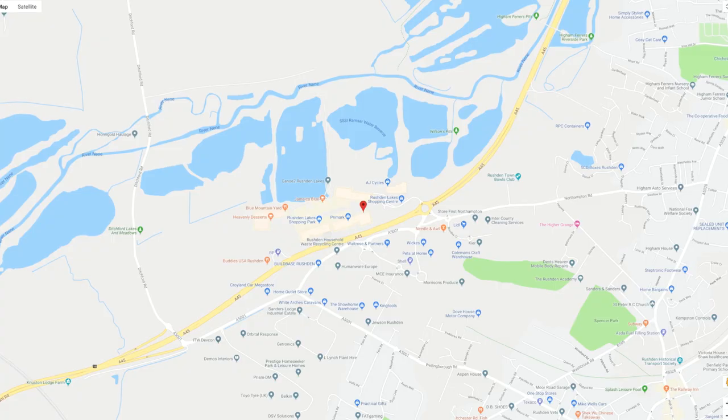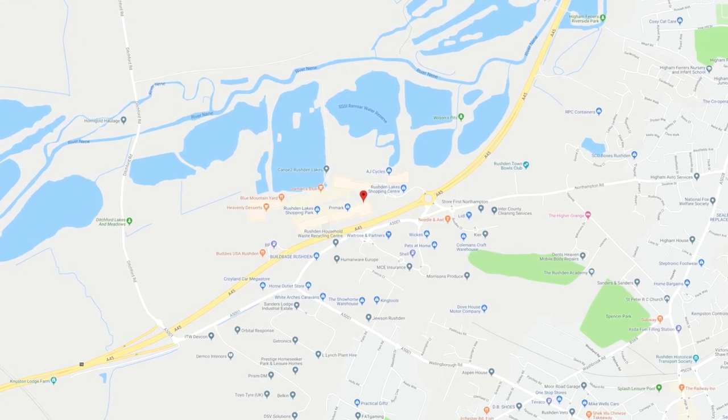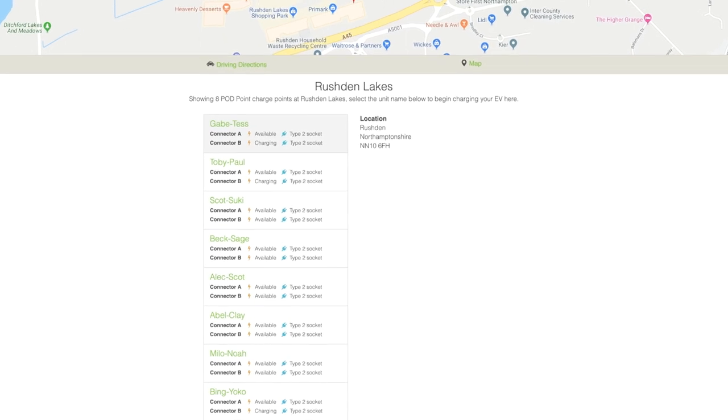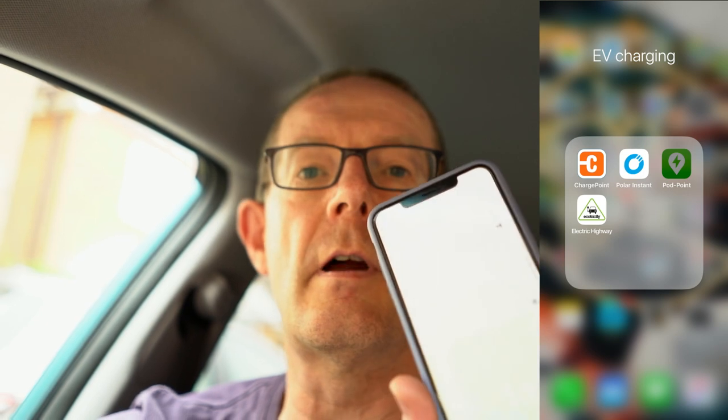As I said in the intro, I'm going to do my first public charging today, and I'm going to take you along so you can see exactly what I go through. Where am I going? I'm going to Rushden Lakes. They have chargers there. I've already checked on my phone. Pod-Point. That's what I'm going to do. I'll bring it up on screen so you can have a look.